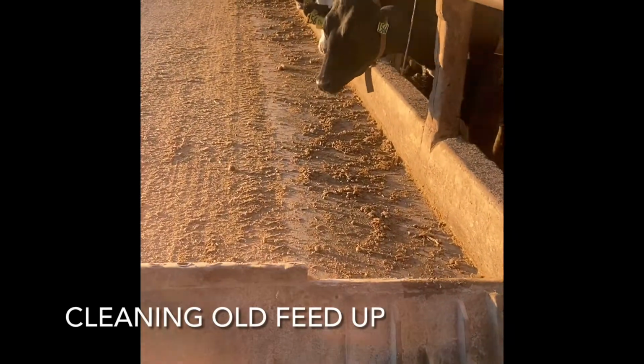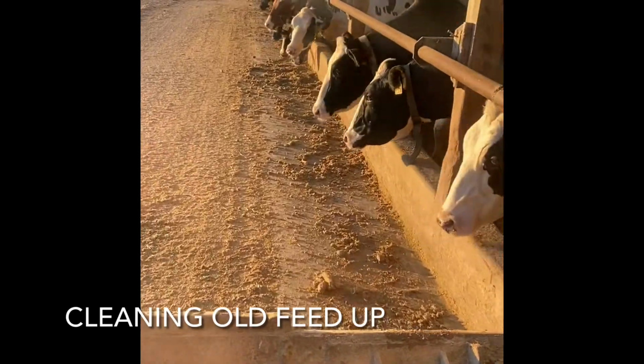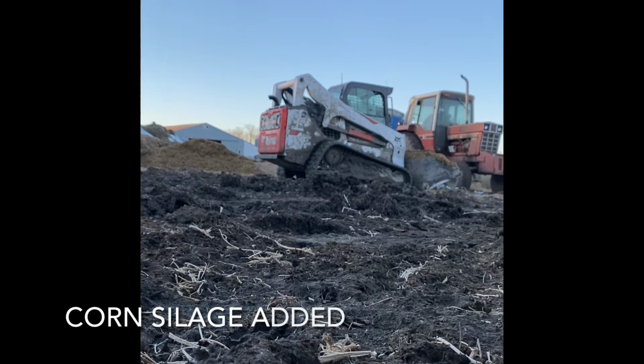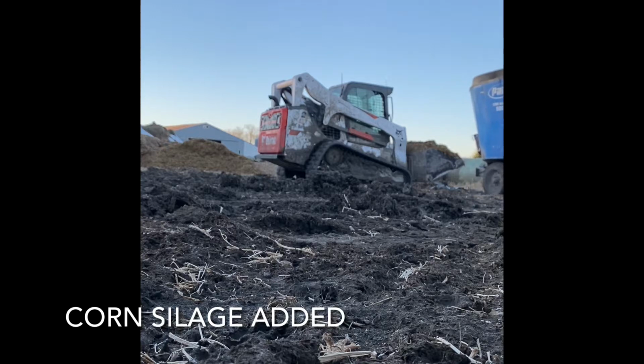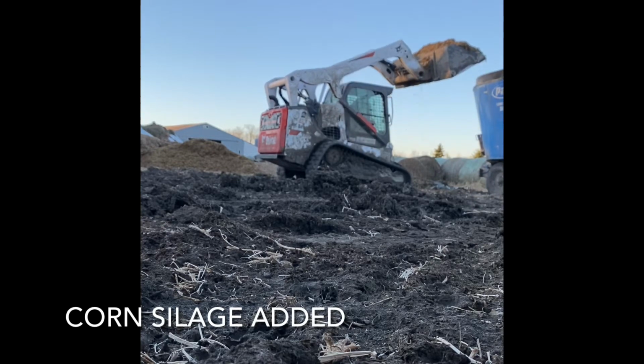We then proceed to clean up the feed so we have a fresh batch put down and not the old stuff. We then proceed to put in corn silage, which is, if you see and drive by roads and there's big field corn, that is all chopped up and ground up, and that's what we're dumping in right now.